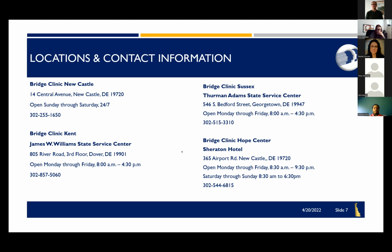Just jumping in here again, Mikhail, to make sure that folks understand, folks can just walk up to the Bridge Clinics in Newcastle, Kent, and Sussex, except for the Hope Center, which is only for people who are living there. Is that correct? Yes. Okay, thank you. All the other sites accept walk-ins. Yes. Okay, thank you.